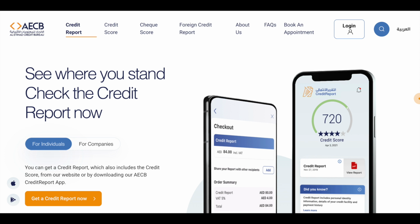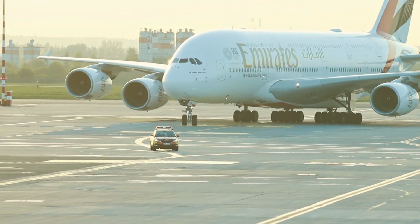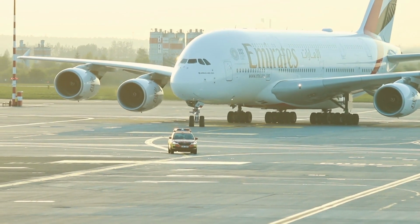As of 2023, the Credit Bureau charges 10.5 dirhams for providing you with your credit score or 84 dirhams for a full credit report. Many third-party mortgage brokers are willing to pay this fee for you and offer you the reports for free. However, I always recommend to pay the fee yourself and be in full control of your financial information.